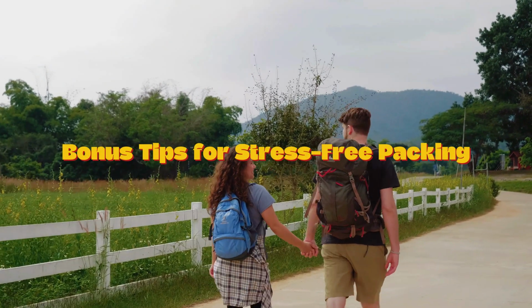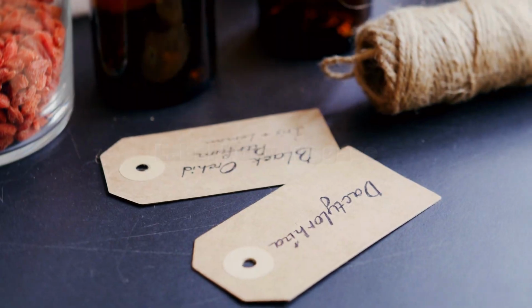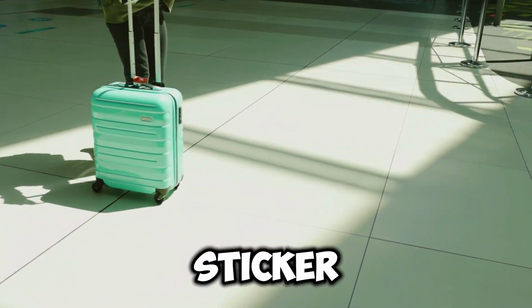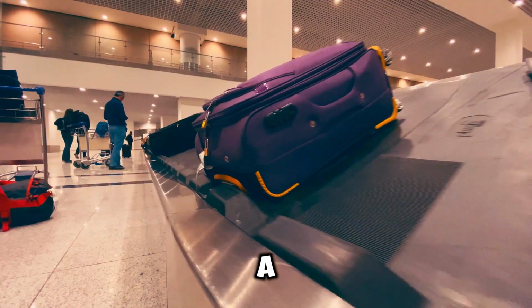Bonus tips for stress-free packing. Label your luggage. Use tags with your name and contact info, and add a colorful ribbon or sticker to spot your bag easily at baggage claim.